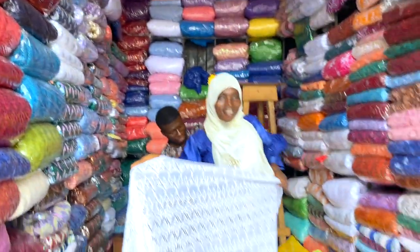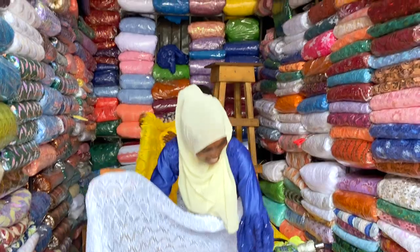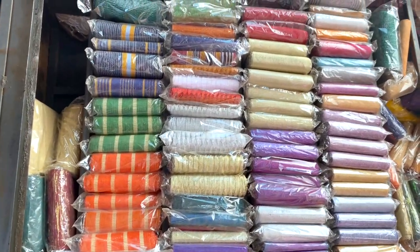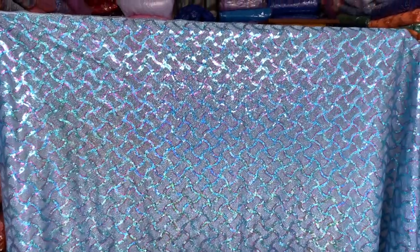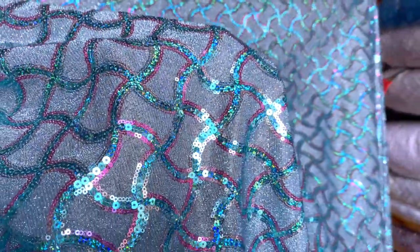Oh, yeah, you mentioned Jolot. They also have Ofi, different ones. This one does not need lining. This one is sequence, sequence cord, so it only needs lining. This is what it looks like. This is the detail. It's so pretty.